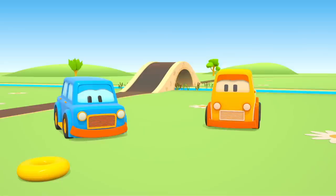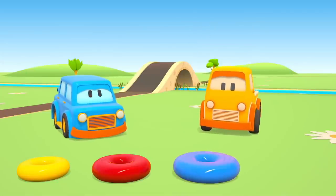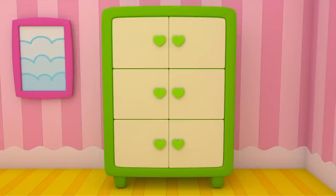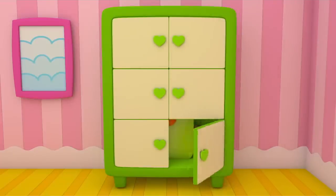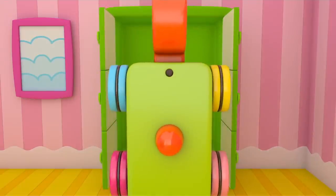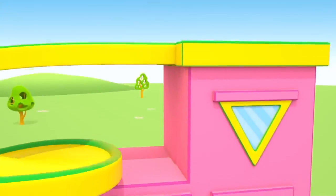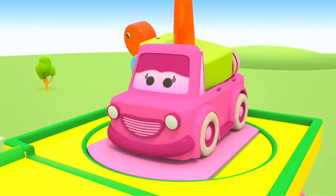Yellow ring. Red ring. Blue ring. Purple ring. Four rings of different sizes. This is a wooden toy. A turtle. Mimi is going to play.